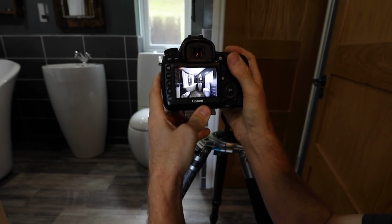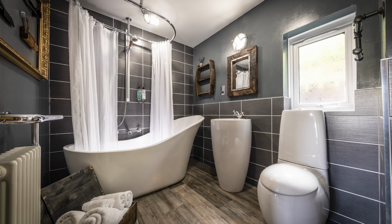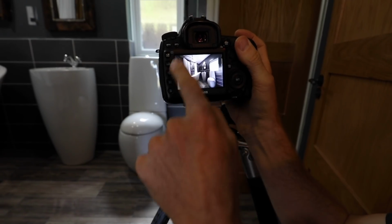I'll show you that. So you can see the luminance in the bath is roughly the same as the light that's falling on the toilet and also on the top of the basin. And then we've brought the towels in as well because there's a nice bit of light falling on the towels. So those are the things that catch your eye.